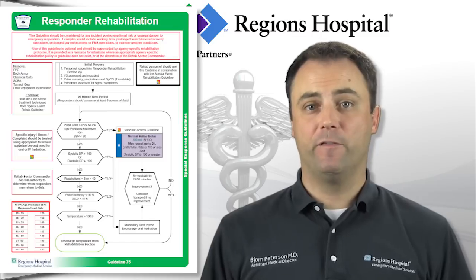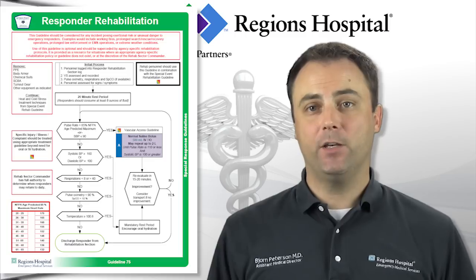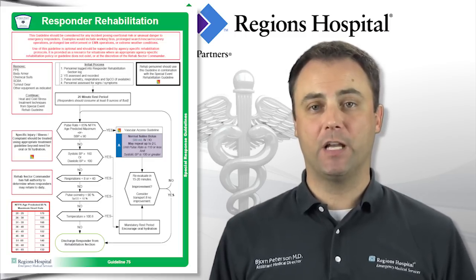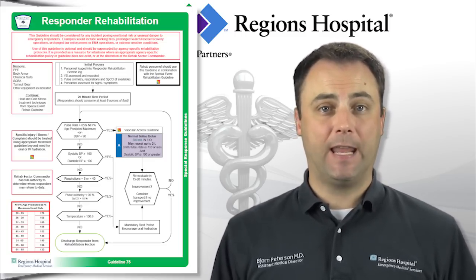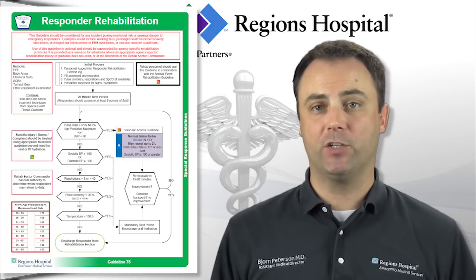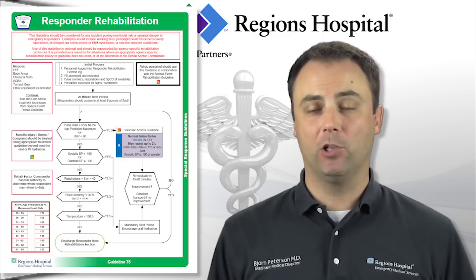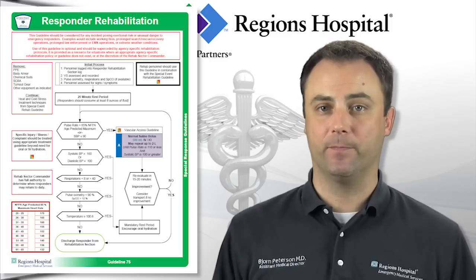Guideline 75 is very similar to the Special Event Rehabilitation Guideline, but is intended for use with public safety responders on the scene of an emergency. As with Guideline 74, if the care remains within the scope of this guideline, it is not considered a full patient encounter and would only require a log entry in place of a full patient care report and MRCC clearance.